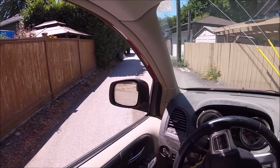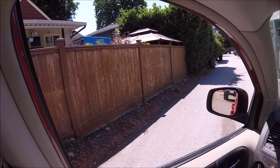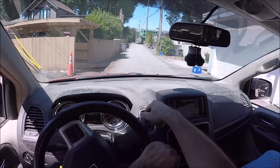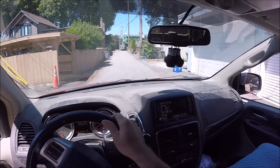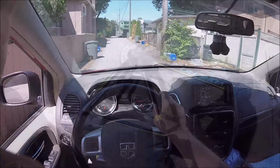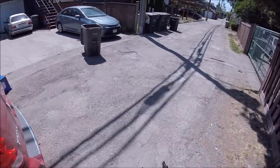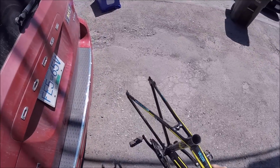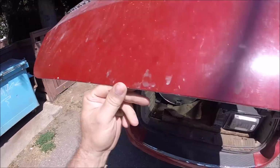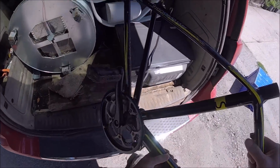Oh, I went this way actually, where I turned last time. I'm trying to get back to a main road, that's why I'm taking this way here. Backtracked again because that area is pretty busy. Okay. Oh, aluminum frame. Yep, it's light. That's perfect.